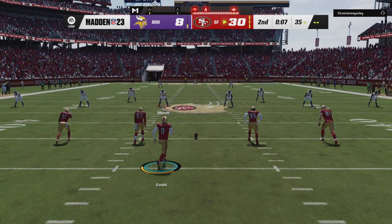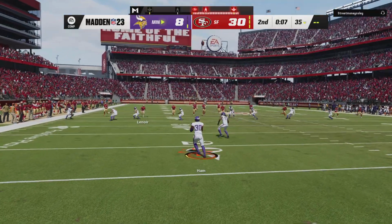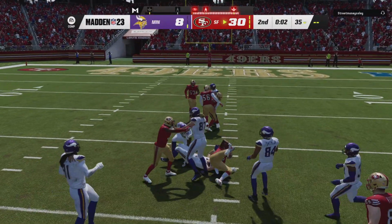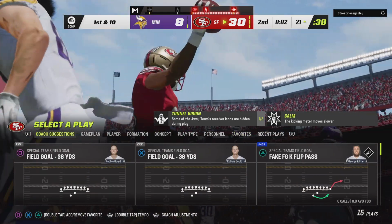Maybe time for one play on offense. 7 seconds to go in the half as the kick is away. And miscommunication on the lateral. The ball's out, and now this is scooped up by the 49ers. And his guys are going to take over at the 21-yard line.